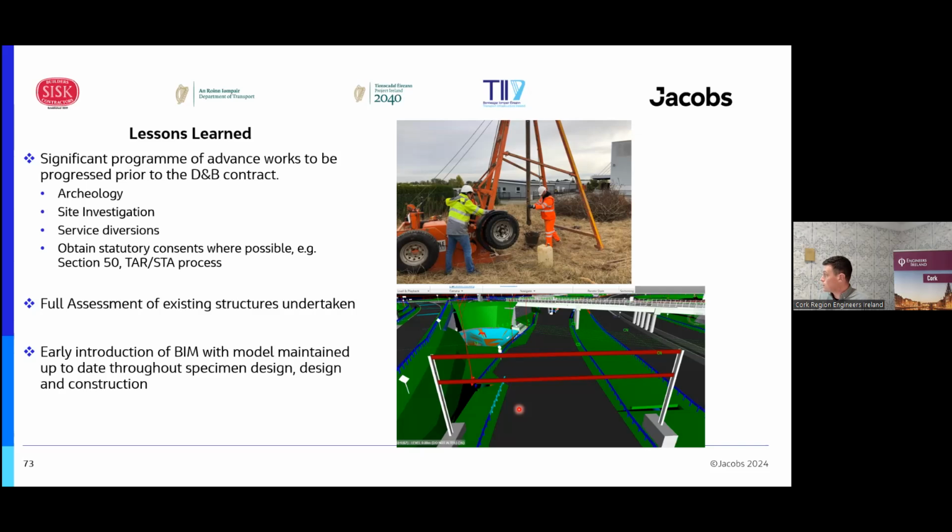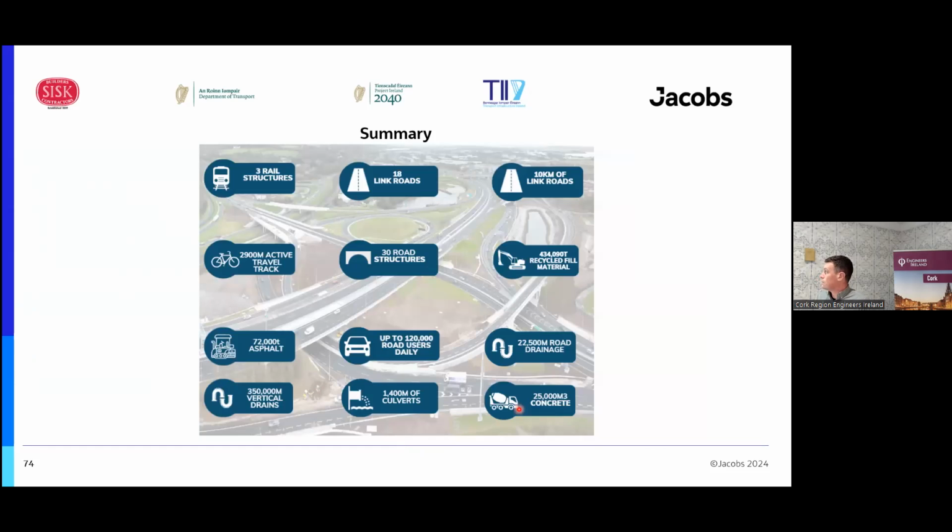Again, the facts, figures and stats of the job that Brendan mentioned earlier. The headline one: 120,000 vehicles a day and rising. One thing to consider is a post-COVID fact that the traffic is less even now. Mondays and Fridays tend to be quiet and Tuesdays tend to be exceptionally heavy. So there's an unequal distribution of volumes, which does make managing traffic more challenging. But it is a new phenomenon.